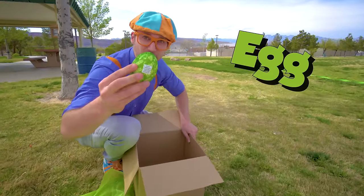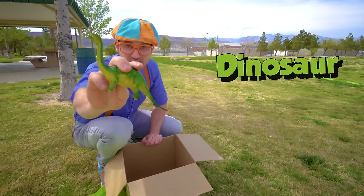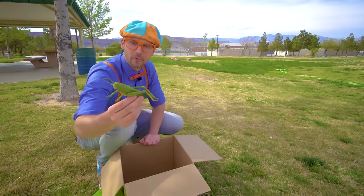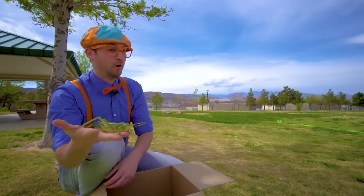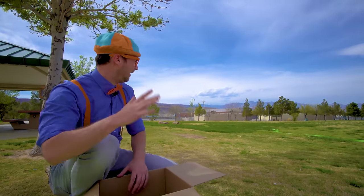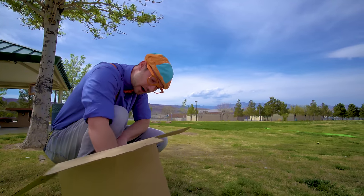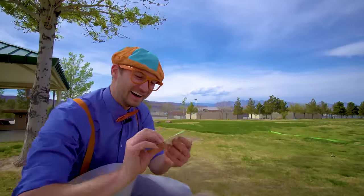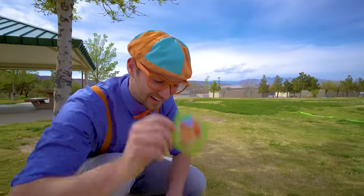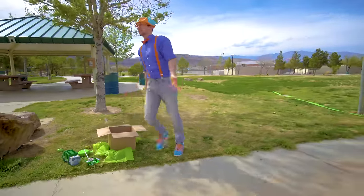Oh, another green egg. Ooh, a green dinosaur. Ooh. And a giant grasshopper. Ready? Whoa! Bye-bye, grasshopper! And one last thing. Oh, where are you? Oh, hey, it's a green sticker of me. All right, that was cool seeing and learning about the color green. Let's keep going.